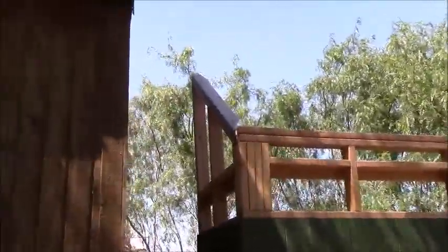I'm trying to walk without tripping and without stepping on a snake or something. I just did the replay. I'm not going to go out there and shoot that whole thing again. All I'll say is I'm putting in the gutter system that goes to the water catchment system. Hopefully the gutters will be installed this week.